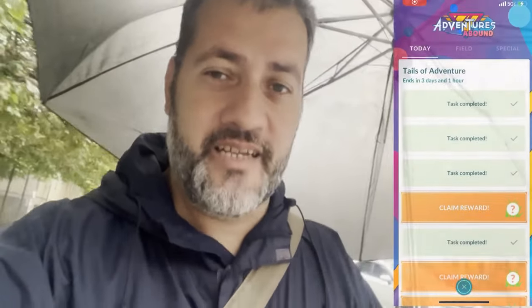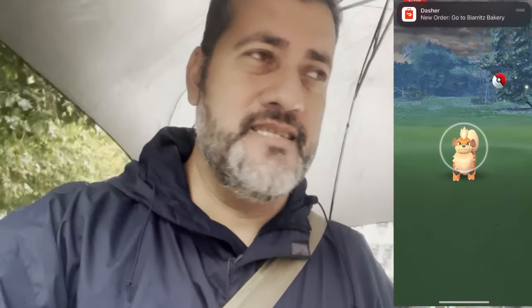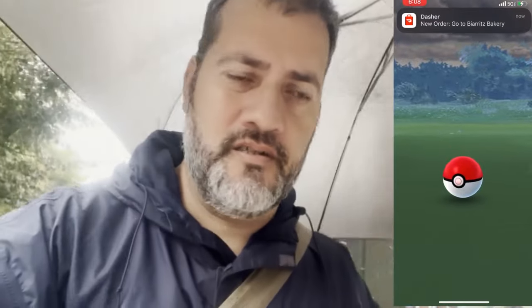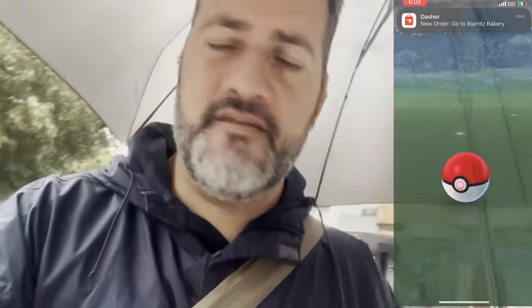Successful drop off. Another check, and it's a regular Growlithe, not shiny. Got another delivery pickup here at this bakery. Gotta go a little further up to go get it.